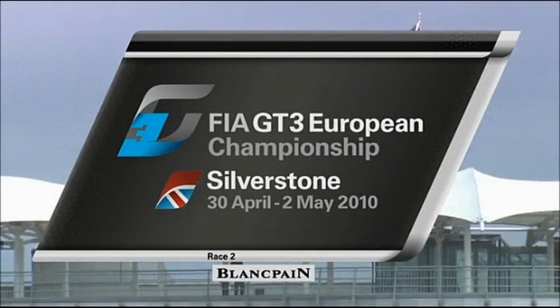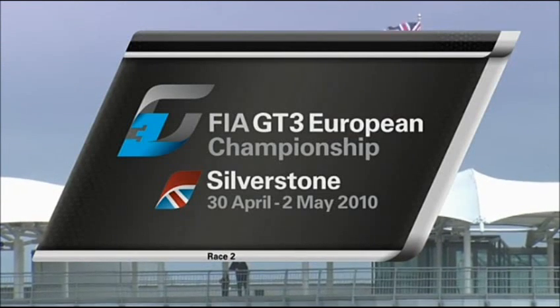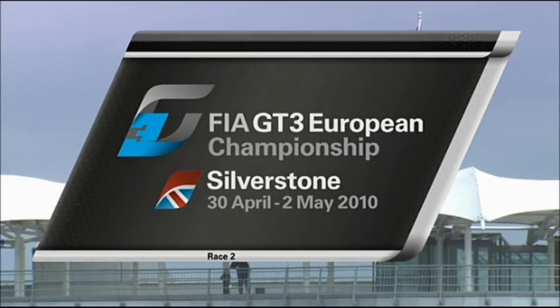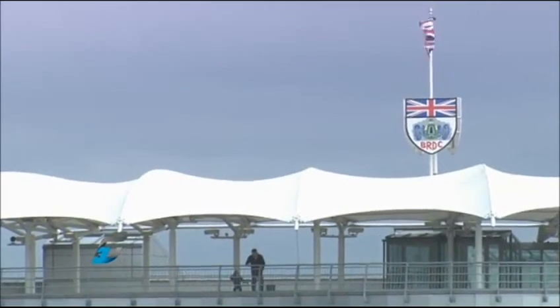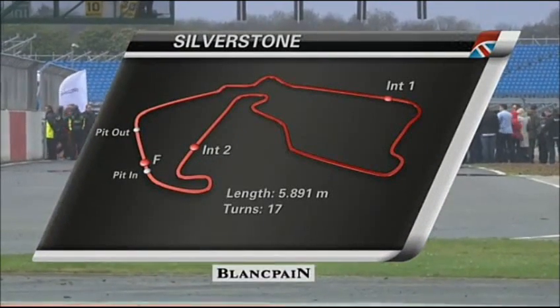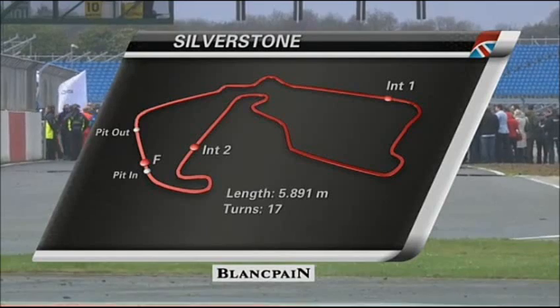And welcome to round 2 of the FIA GT3 European Championship, or at least the second race of the weekend at Silverstone. There have been a lot of changes to this track over the winter to get it prepared for the Formula 1 Grand Prix coming up in July, and also the MotoGP. Johnny, talk us through the changes here at Silverstone.